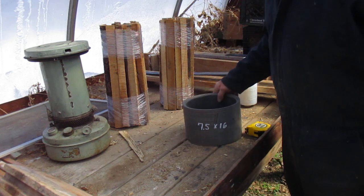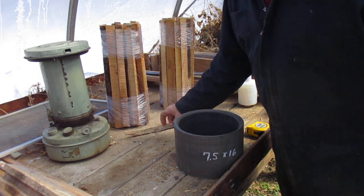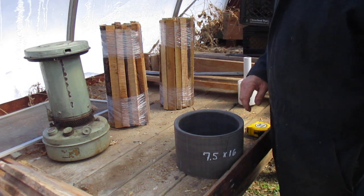When it comes to firewood, everybody seems to kind of favor the oak, hickory, that kind of stuff.